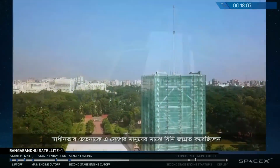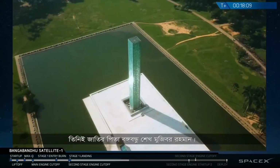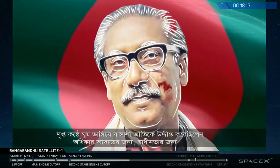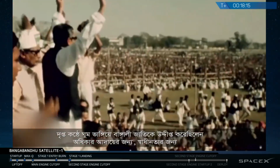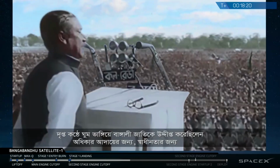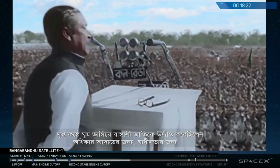The man who enthused the spirit of independence is the father of the nation, Bangabandhu Sheikh Mujibur Rahman. With his bold oratory, he led the nation aware of their rights, of the final emancipation, the independence.